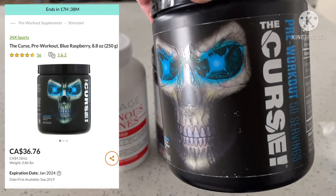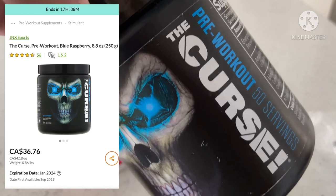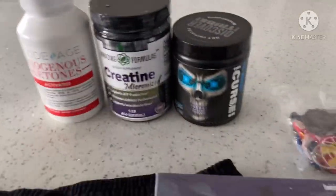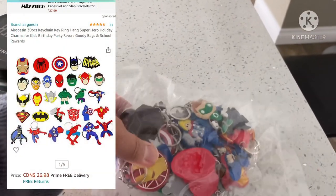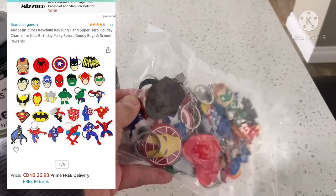And then this one is a pre-workout supplement, 50 servings, The Curse. And I'll show you all the prices there. And then of course I got this one pack of superheroes keychain. I believe there are 30 in there, so I'll show you the price as well.